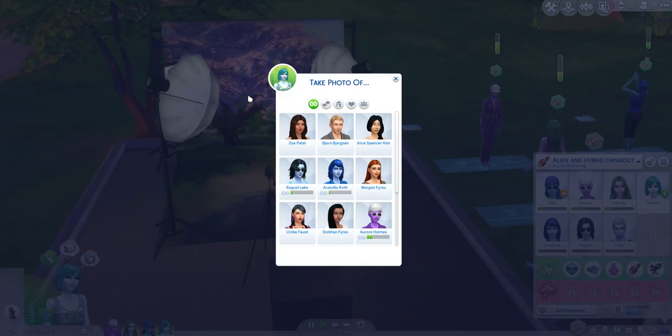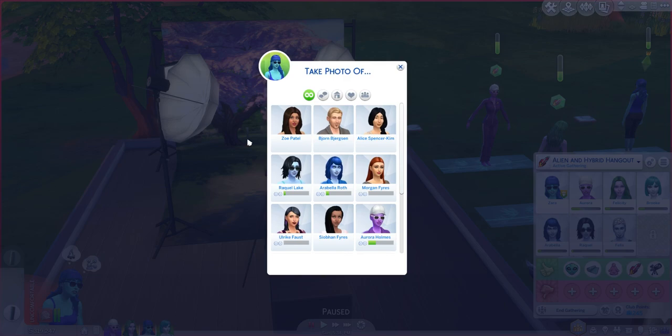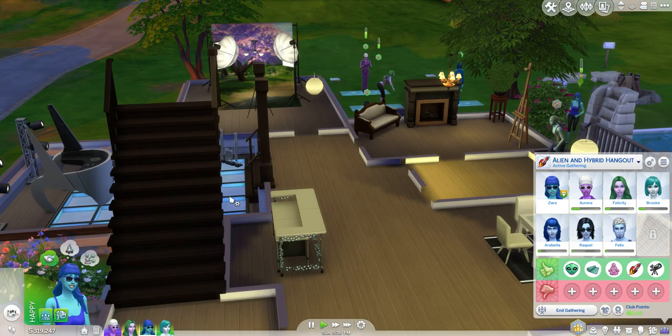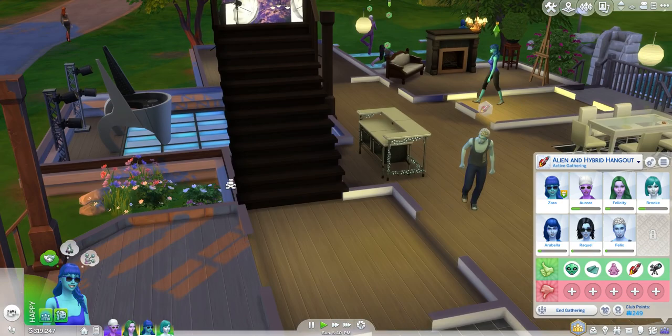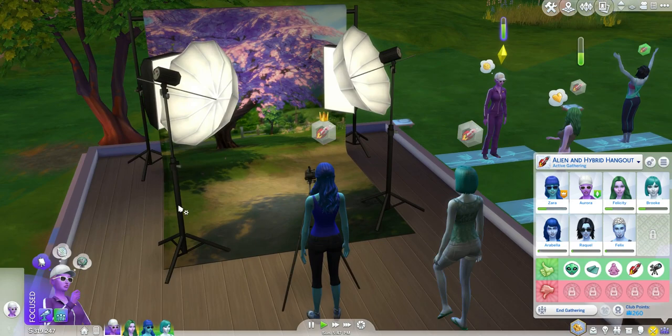Take a photo of. Alright. We need to get Zara to take a photo of Brooke. They're all going to take turns. So many pictures to take. And then, yeah, we need to get them all to change out of their athletic gear to get a nice picture. Look at that background. Love that.